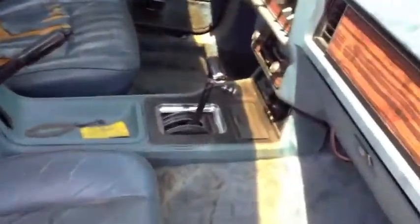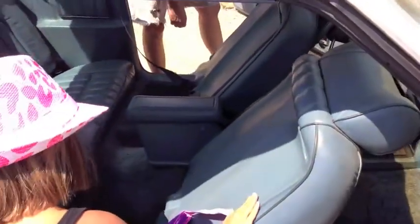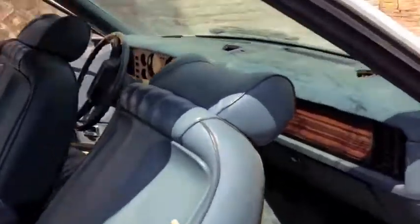There's the interior, guys. What is that darkness on it? It's like oil. I tried to clean it. Oh, is it oil in the carpet? Yeah. Somebody had oil in there, and so I got in there and cleaned it up. That's cool. Those backs are good.